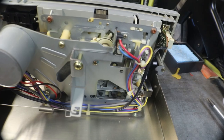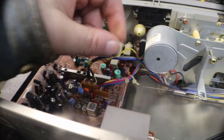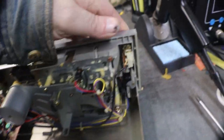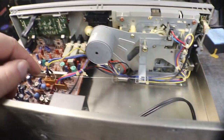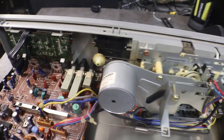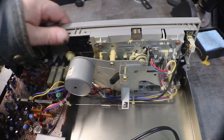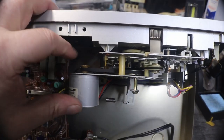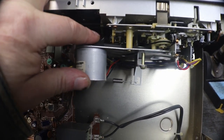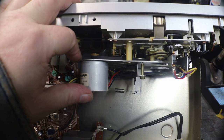Different style of deck on this one compared to the last one we did. And this one is actually not soldered to the circuit board, except for that's our power. So we can actually remove this whole deck out of here and work on it if we need to. Those belts are pretty toasty. This one has a nice big flat belt on it. I like when they use the flat belts. They seem to grip a little better.